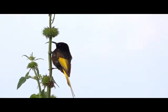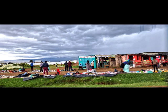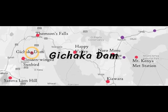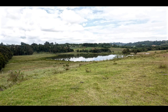Our next stop was a little further up the same road. Gichaka Dam was a known site for the very diminutive lesser jacana and a possible site for Sharpe's Longclaw. We had seen the latter species, very badly, at Kinangop on our first day.